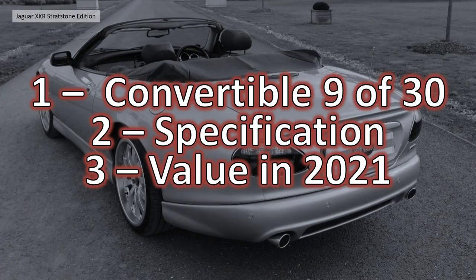This week the video is going to be split up into three sections. First, we're going to look at Joseph's car, convertible 9 of 30. Secondly, we're going to look at the detail change in the specification for this particular limited edition. And finally, section 3, look at the value today in 2021. So are they going up, down? What is the rough value of these cars in the market?